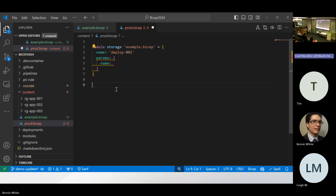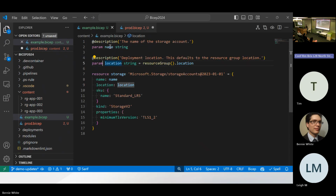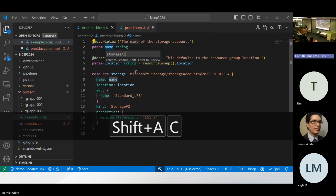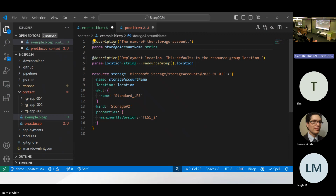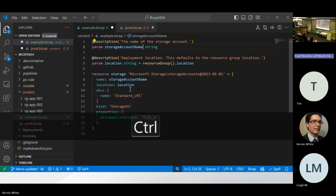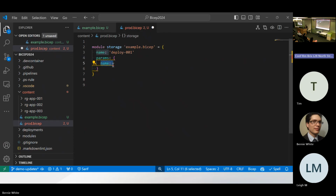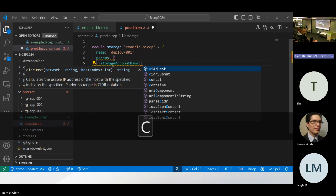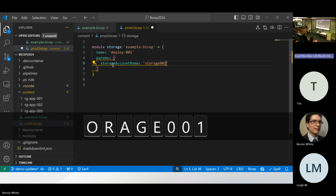Which can be confusing. We could have chosen a different name for our parameter here, such as storage account name or something like that instead. So if we right click on here, rename symbol, and choose storage account name, you can see again anywhere that name appeared in that file is automatically updated. Unfortunately, it won't update this file over here, so it will still be name, but we can now type storage account name and then call our storage account whatever we like. So let's call it ST or storage 01. We'll use that 001 again.